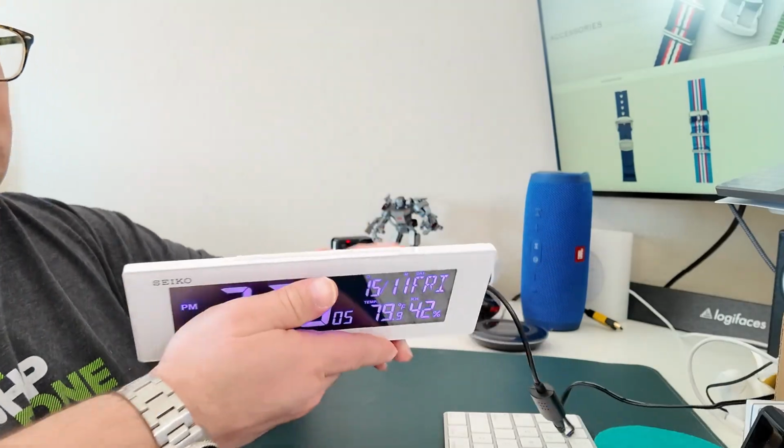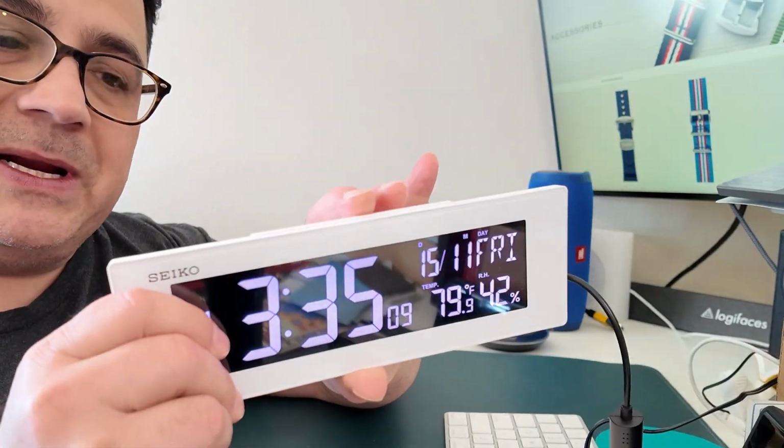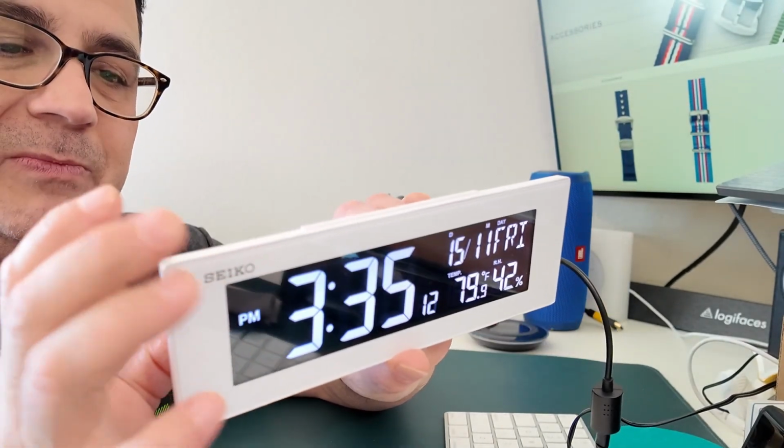Anyways, it has a large snooze button up here at the top, and that's because it has a built-in alarm. The alarm's pretty decent. It's a little ding, ding, ding, beep, beep, beep sound.